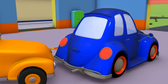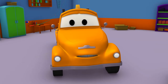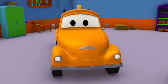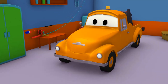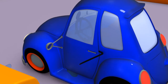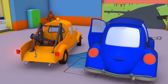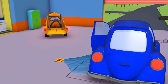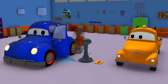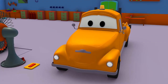You look much better already, Henry. Ooh. Are we going to dry out Henry's interior now? Uh-huh. Whoa, that's a lot of water. Great idea. The fan will dry Henry out in no time. Any other ideas, Tom?